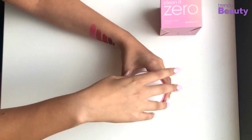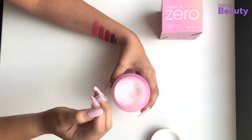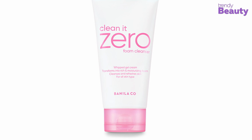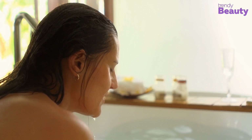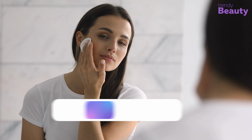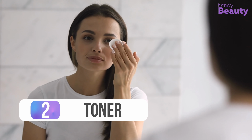As per our recommendation, the Banila Co. Clean It Zero Cleansing Balm Original is a cult favorite which you can pair up with the Banila Co. Clean It Zero Foam Cleanser. If you have oily skin, you can try the Dermalogica Pre-Cleanse and use the Dermalogica Special Cleansing Gel afterward. Another great product is the Ole Henriksen Wonder Feel Double Cleanser, which is a great option for you if you have dry skin.